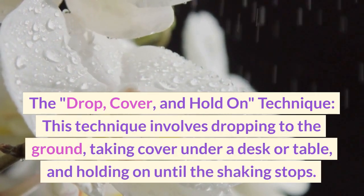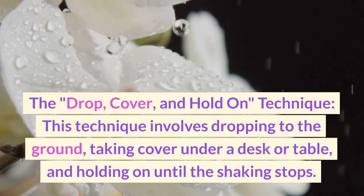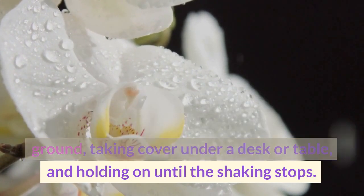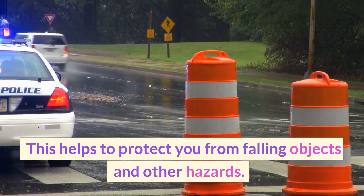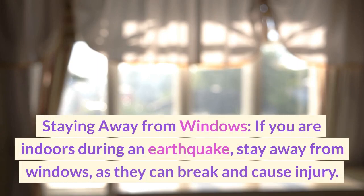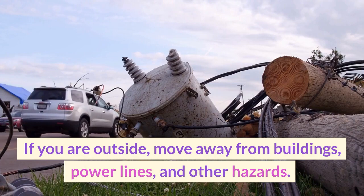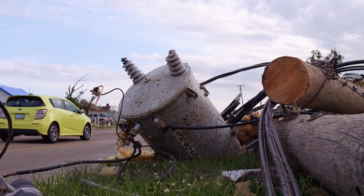This technique involves dropping to the ground, taking cover under a desk or table, and holding on until the shaking stops. This helps to protect you from falling objects and other hazards. Staying away from windows. If you are indoors during an earthquake, stay away from windows, as they can break and cause injury. If you are outside, move away from buildings, power lines, and other hazards.